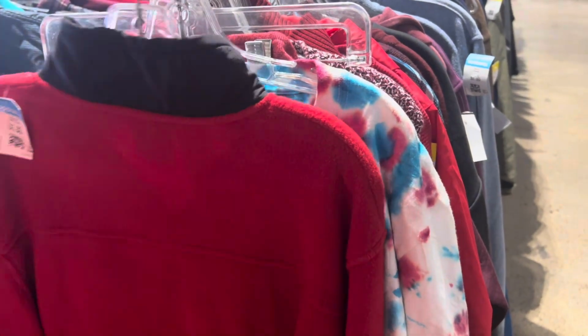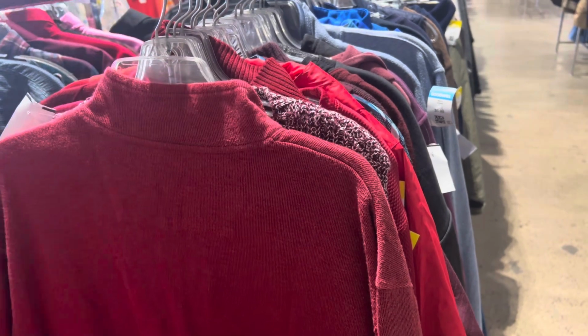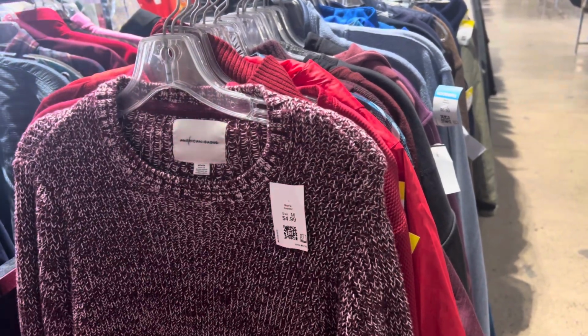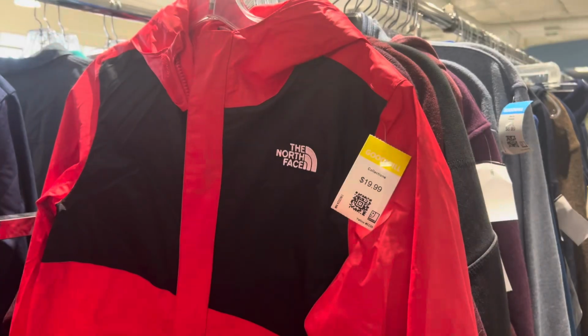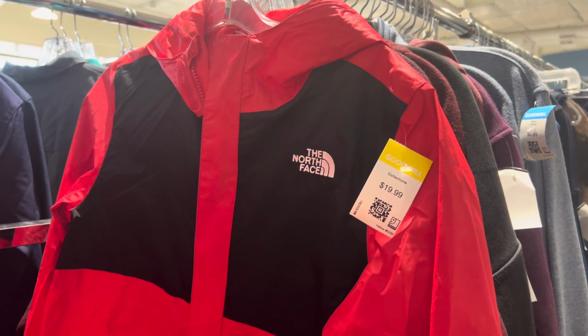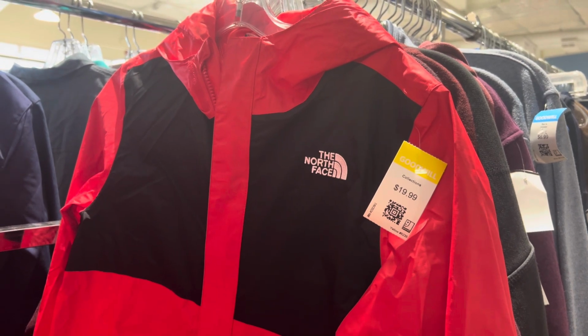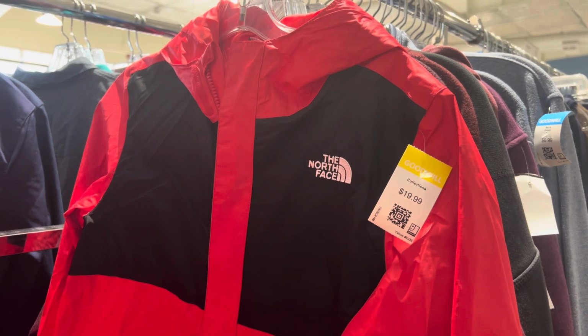I like to start with the long sleeves first, as they usually garner more valuable sales. I'm gonna spin through a couple hundred shirts to see if I find something worthy of a pick. All right, so I love selling gorp or outdoor adventure gear, and this is a pretty nice North Face windbreaker rain jacket, but it is not a very nice price for a thrift store, so gonna pass on it.